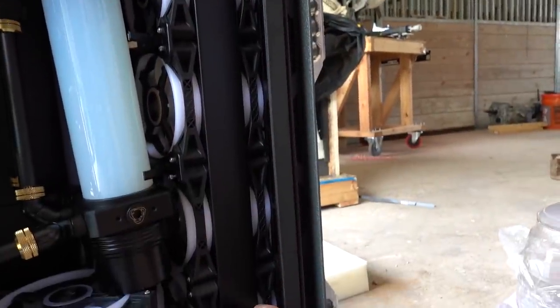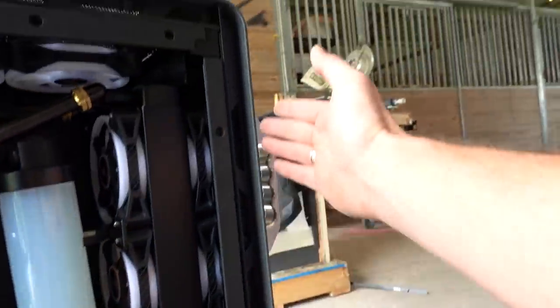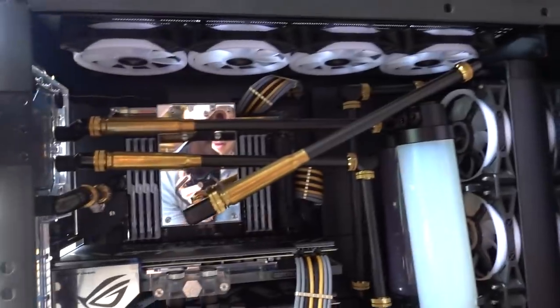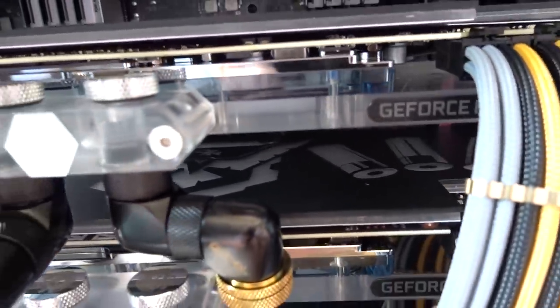So yeah, let's see. There are four fans at the top. It looks like there are eight on this radiator, eight on this radiator, six on this radiator, and then there's four more in the front panel. So insane. That top graphics card has a Demo Ranch on it. The second graphics card down there, you can hardly even see, but it has our logo with some shotgun shells on it.